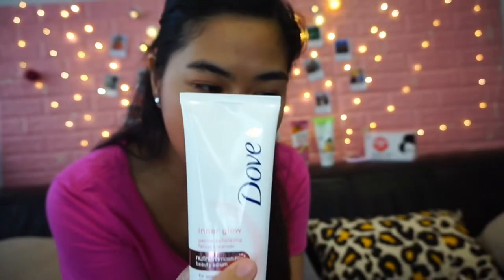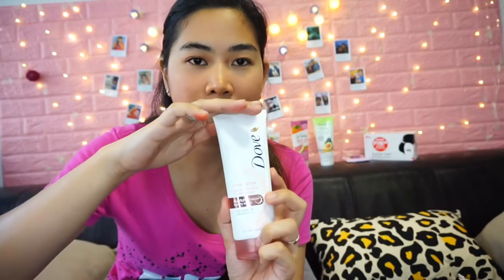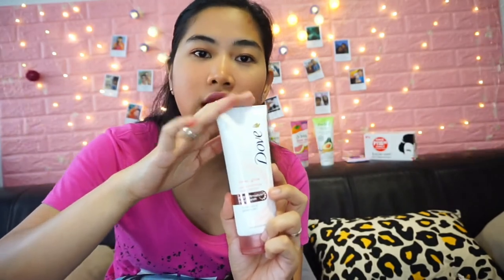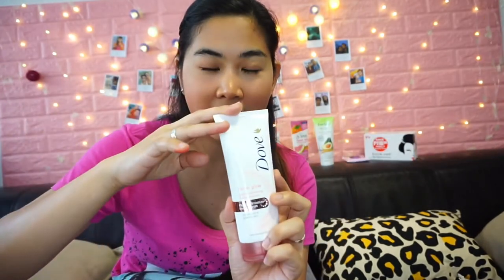Well, it's because of this Dove. And it's active serum. Actually, it's 2-in-1. So if you're planning to have facial wash and if you're looking for another product na mag-serum ka pa or mag-moisturizer ka pa after, well, this is actually 2-in-1. It's facial cleanser plus serum. So kung hindi mo na gustong mag-serum, okay lang kasi meron na siya. Okay? So that is the claim of this Dove Inner Glow.